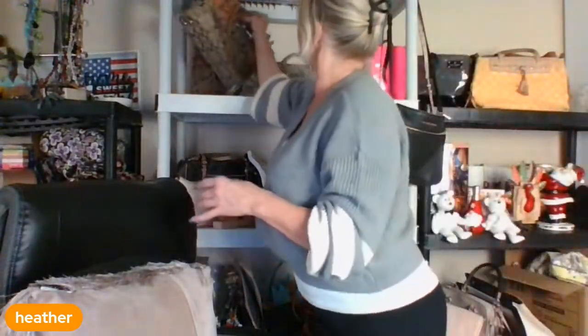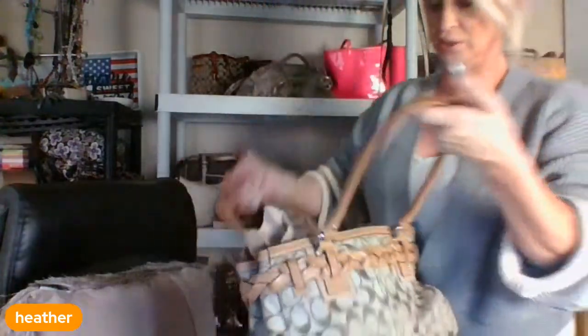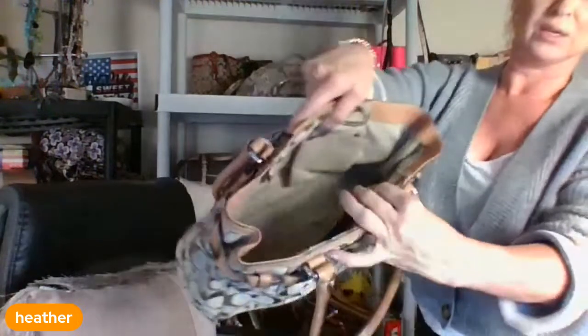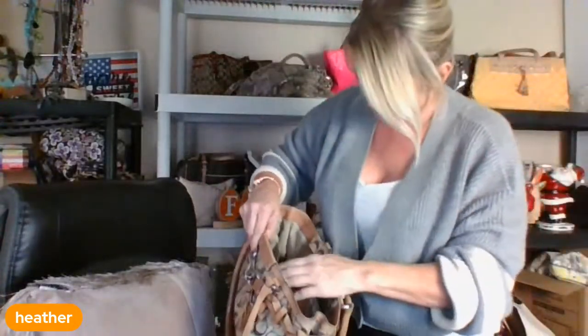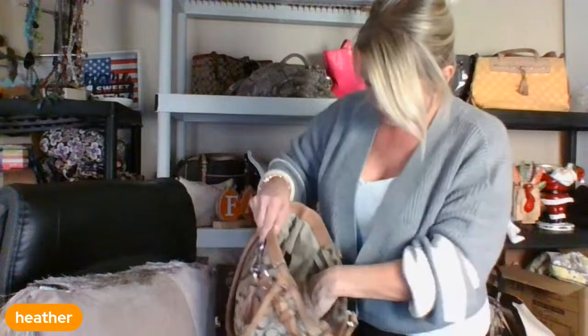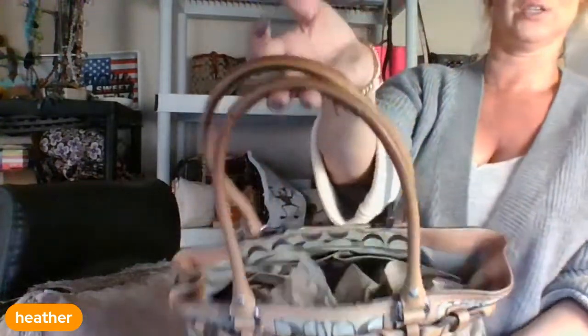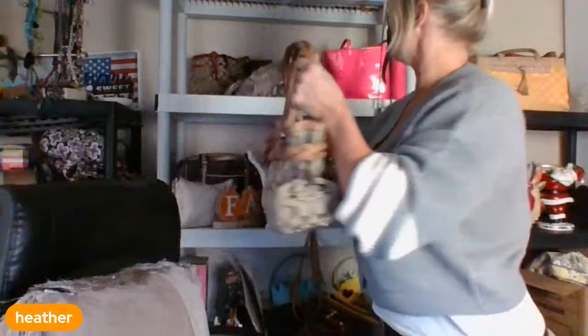All right, so the first one I have is this one. Look at this cute Coach. Great, look at how cute that braid look is. This one has a zipper compartment and two slit pockets. And if someone wants to do a buy it now of $38 on this one, $38 if you want to steal this one from us, you can. Fantastic condition. Handles look fantastic. Bottom looks great. So we have that one.